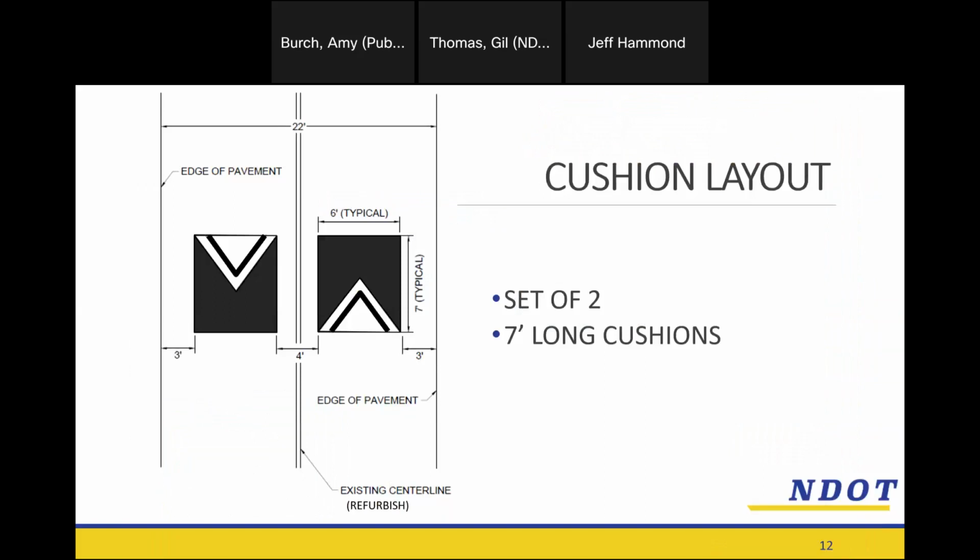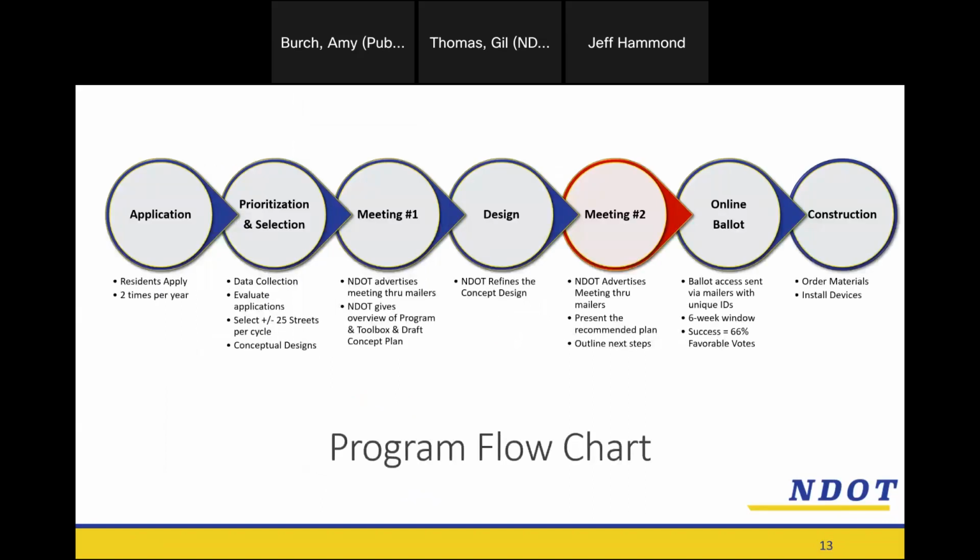This is just an overview of the layout of the cushions and what that foot spacing is. Basically, the center line is in the middle here, and then the cushions would be about 4 feet apart, and then have about 3 feet on either outside of them to the edge of pavement. So again, the comfortable way to drive over them is straight over them, not one wheel on and one wheel off. They actually have a little bit of taper on the edge, and so that makes it more comfortable to drive over them. So they're 2 sets, and they're 7 feet long.